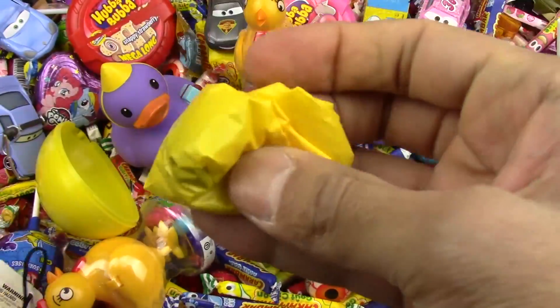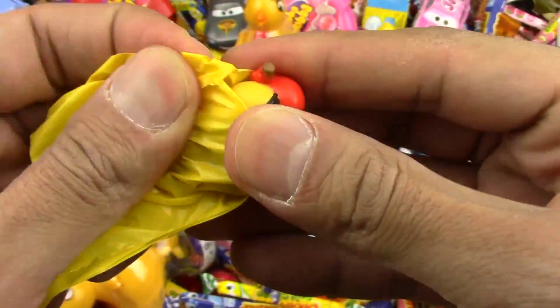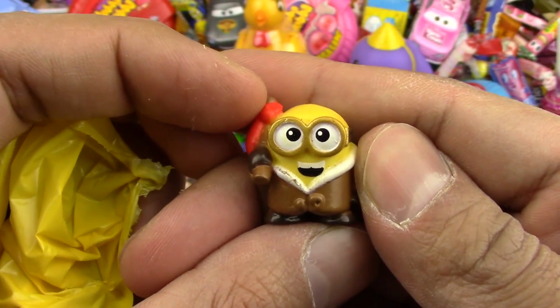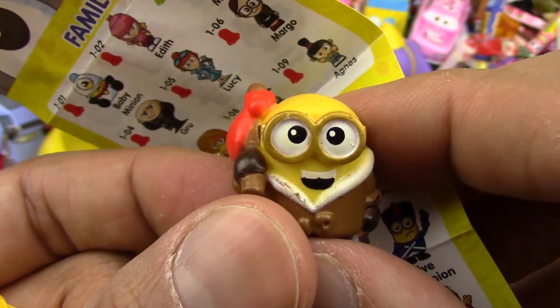Oh, we got a surprise minion. Let's open it up. Nice. We got Bored Silly Bob. He looks fantastic. Let's go on.